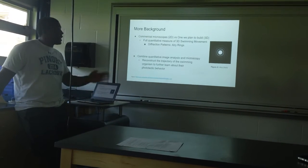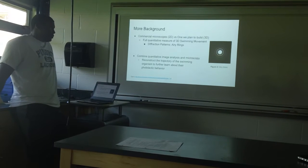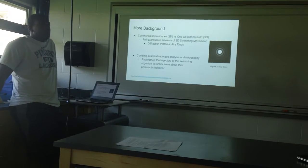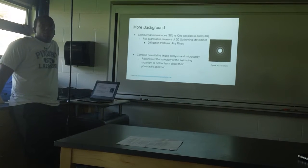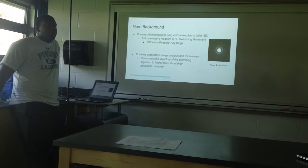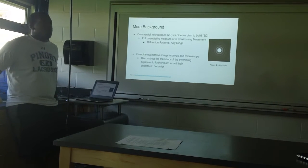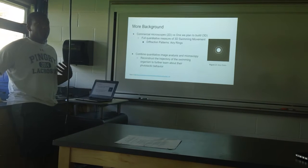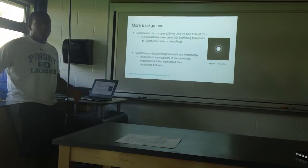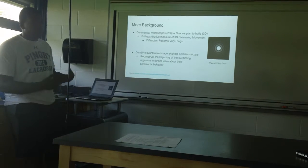Now the second half of the background: this project is kind of a dual-parter. Right now, commercial microscopes operate essentially in 2 dimensions. The one that we would hope to build would be capable of understanding 3-dimensional movement. This will allow for total quantitative measurements of swimming movement. With a regular microscope, you put a petri dish or a slide on the microscope, the light shines up and you just look at it.